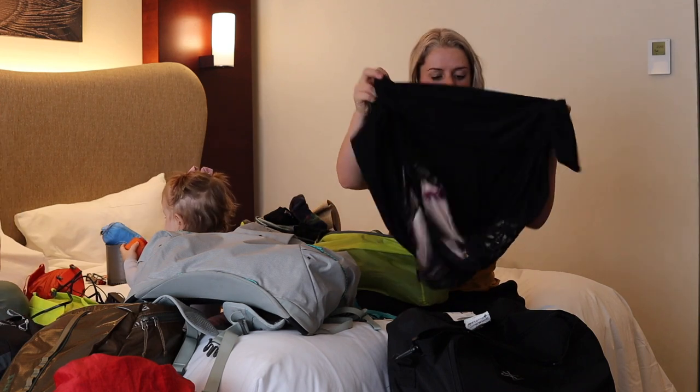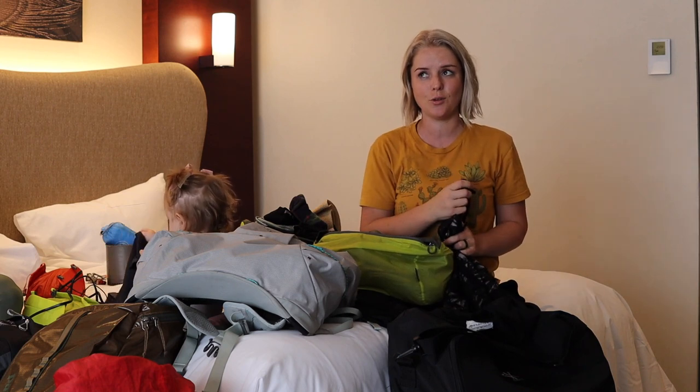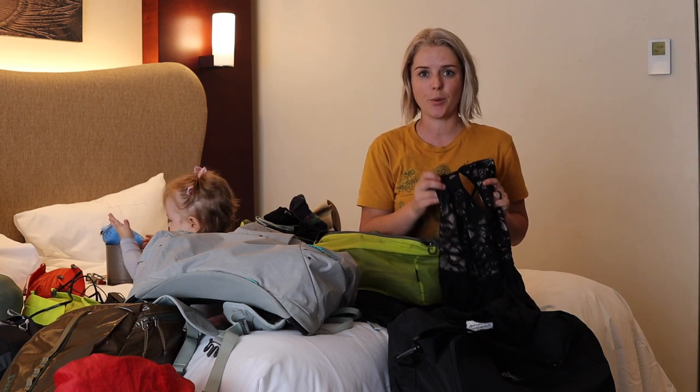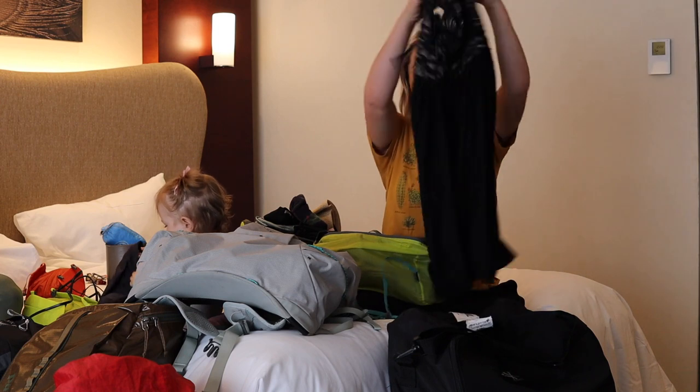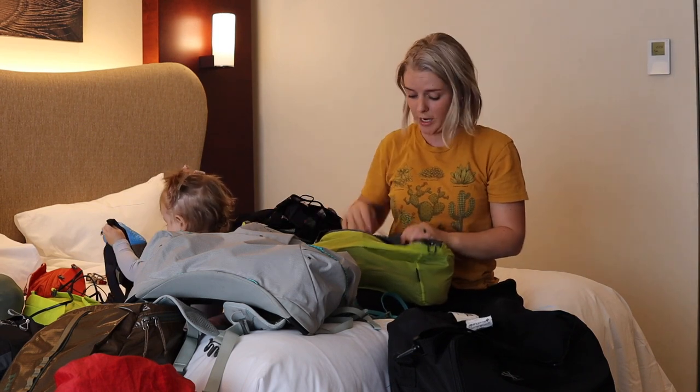This is a little black dress. Again, this is just because we're moving and I didn't want to have to buy something if we're going out for an event. I could use this for weddings, whatever it is. It's just a really cute little dress.